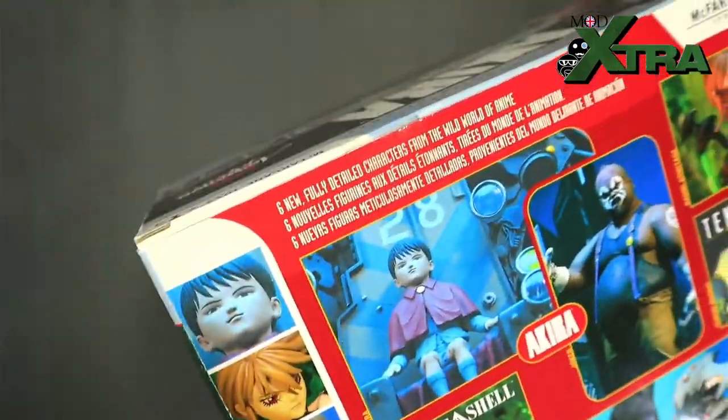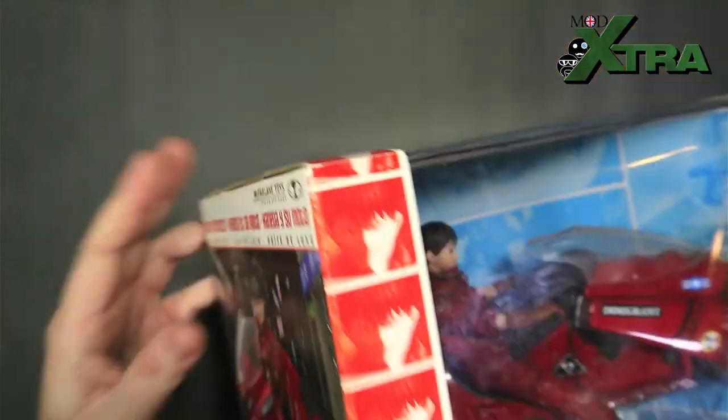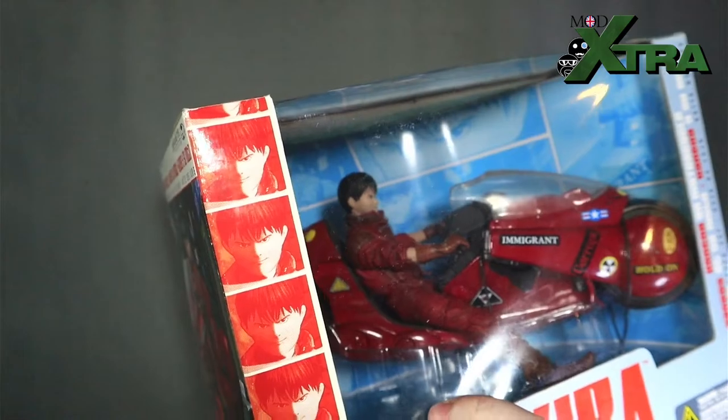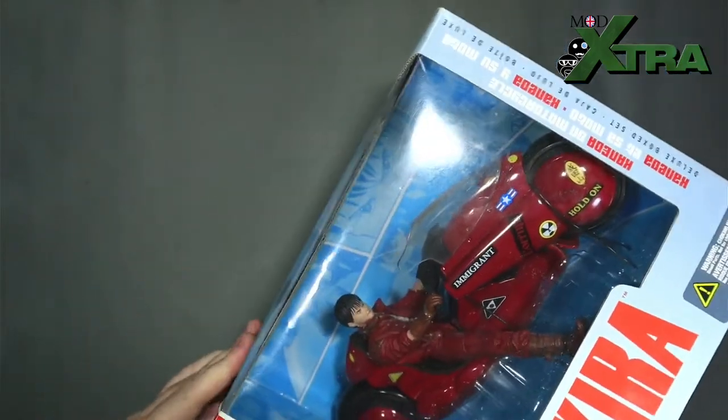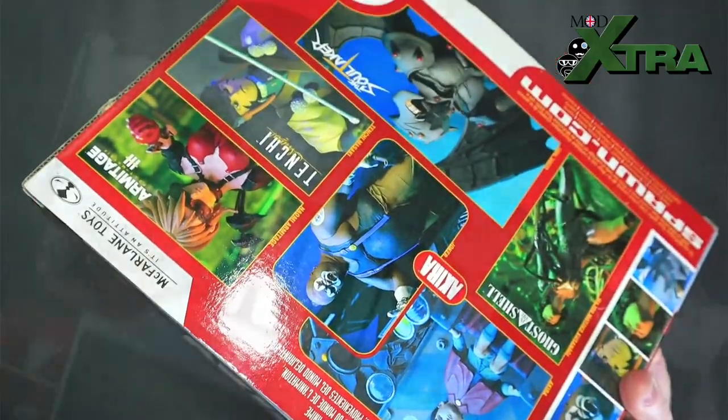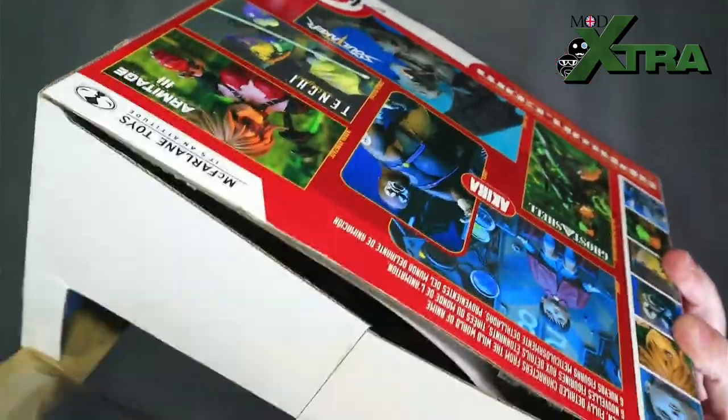I pre-sliced the tape on. Yeah, there we go. That's the side. So only one of these sides opens up. Let's get my fingers under there. I've already cut the sellotape. Ah, no. It appears that you have to go in from the top. So let's do that, shall we?